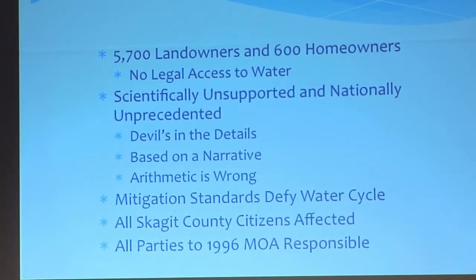This is all based on a narrative. There is no proof, no measured proof. It's all theoretical science, and the arithmetic is just plain wrong. The mitigation standards are defying the water cycle, as Mike went through. All of you are affected by this, your neighbors, your children, grandchildren, great-grandchildren. And once again, all of the 1996 MOA signers are responsible for this.